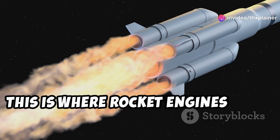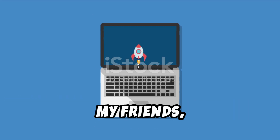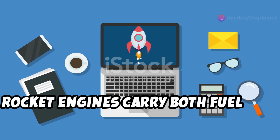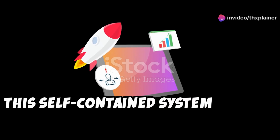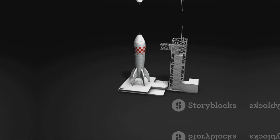This is where rocket engines come into play, designed to work in the vacuum of space. And that, my friends, is where rocket science gets really interesting. Rocket engines carry both fuel and an oxidizer, allowing them to create thrust even in the absence of air. This self-contained system is what makes space travel possible, enabling us to explore the cosmos and reach for the stars.